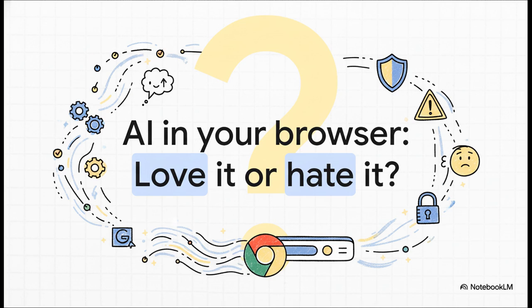But first things first, let's just acknowledge it. The whole idea of AI getting baked right into your web browser, well, it can bring up some pretty strong feelings. You might be super excited about all the possibilities, or maybe you're a little bit skeptical. Either way, it's happening, and Google is weaving it right into the fabric of Chrome.